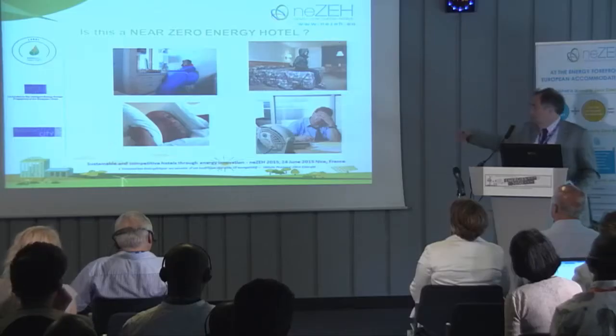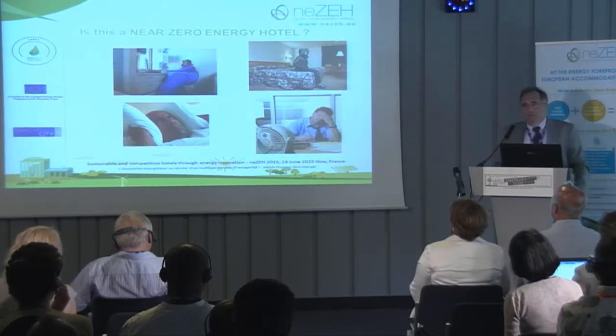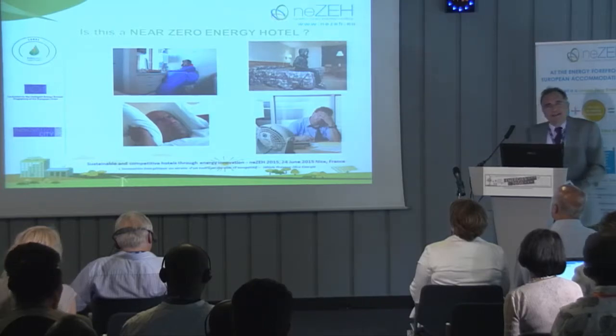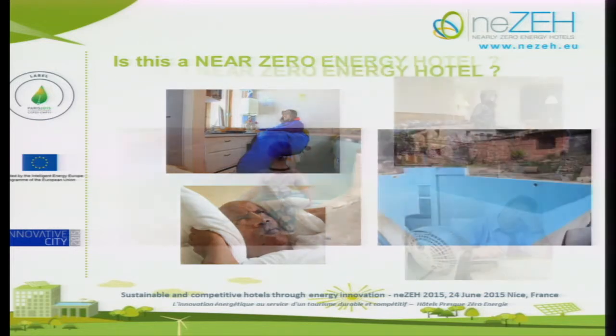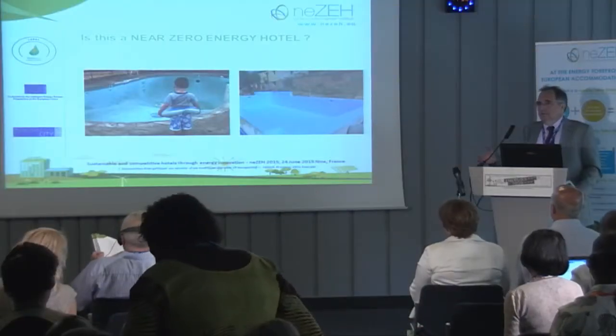No cooling, no heating, no insulation. This is very cheap. This is a zero energy hotel. It's not a near zero energy hotel. There was a discussion in the morning. This is a zero energy hotel. And also, what is this swimming pool? This empty swimming pool is a zero swimming pool. Zero energy, no consumption.